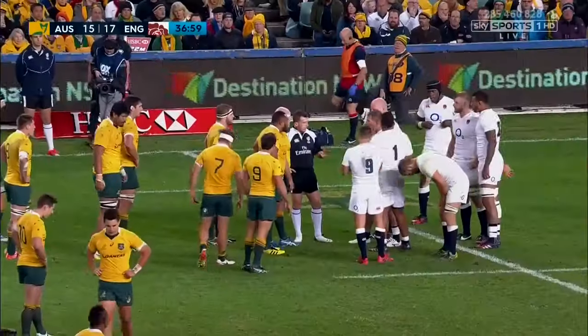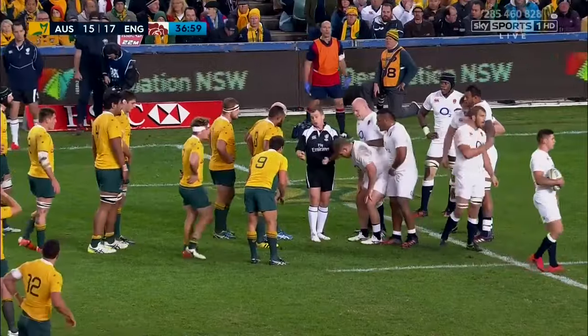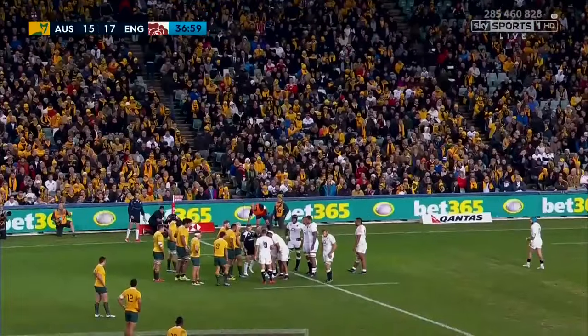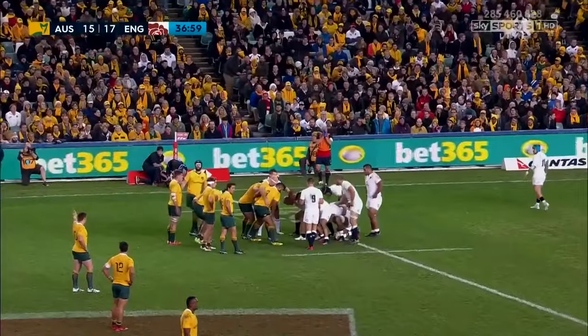Well, we're next to the Sydney Cricket Ground here, of course. This part of Sydney. Let it there. Nigel Owens just laying the law down. Sledging has been part of this series. Bodyline 2. But that was a really significant breakdown, I think.